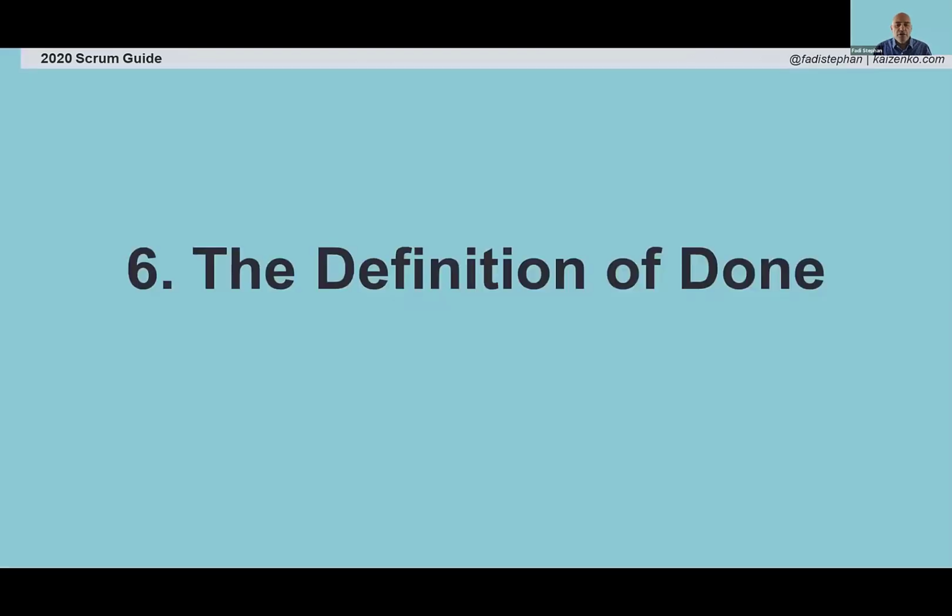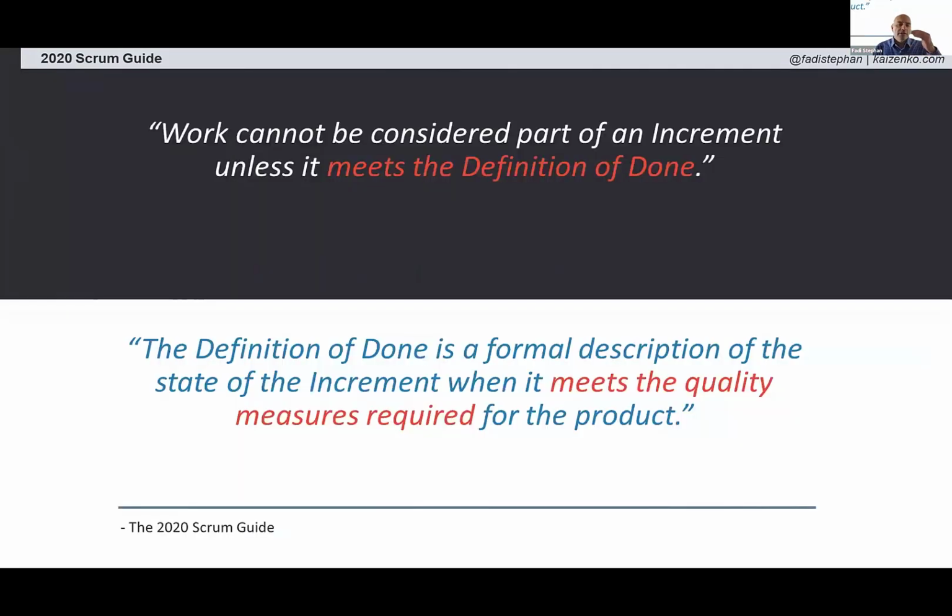All right, next up, the definition of done. Like the sprint goal, this was always there. However, it was glossed over as well. So in the 2020 Scrum Guide, this has been elevated. We have a product goal that goes in the product backlog. We have a sprint goal that goes in the sprint backlog. And we have a definition of done that goes in the product increment. And it basically says that the product increment that we deliver has to meet a level of quality as defined by our definition of done. We are making a commitment to deliver a quality product increment as defined by our definition of done.